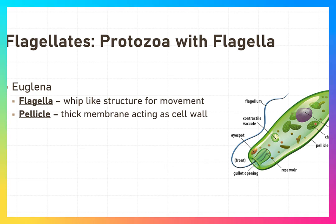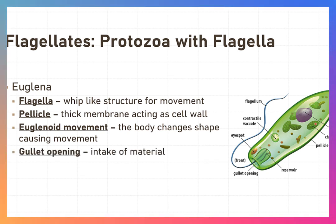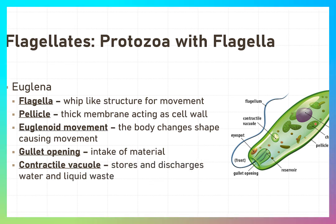And so the pellicle is a thick membrane which acts as a cell wall to protect the euglena. The movement of the euglena occurs by the use of the flagella, but also by the fact that the euglena can change the shape of its body and lead to movement. The gullet is an area for the intake of material, and as I said, the contractile vacuole discharges water and liquid waste, much like a kidney.